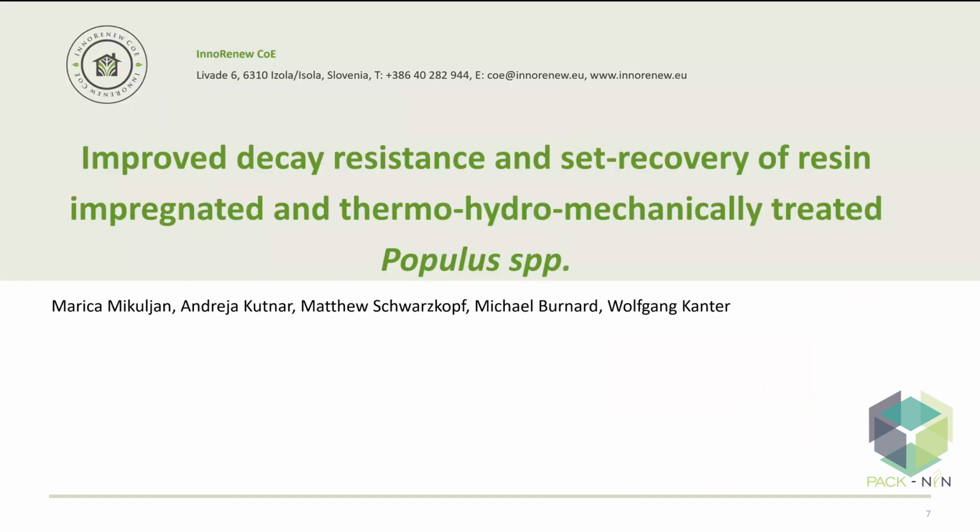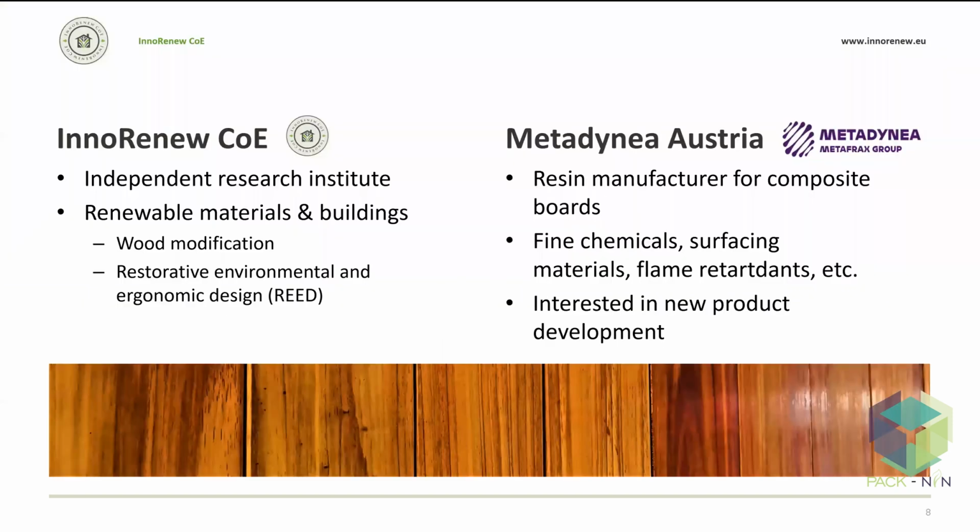So first, I'm going to talk about 2 different projects, both from a synthetic or non-bio-based approach, and then I want to talk about some work that is looking at bio-based impregnants in wood. So first, I wanted to talk about this project that we had with using poplar wood. This is a project that was born from an industrial collaboration with the company Metadynia.